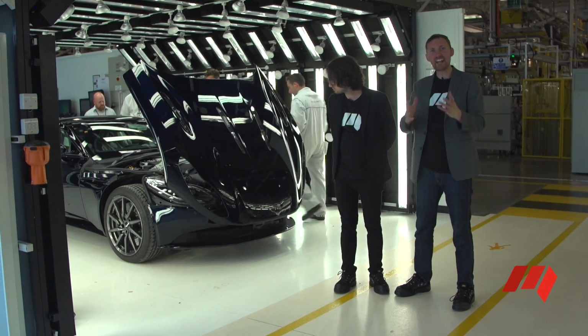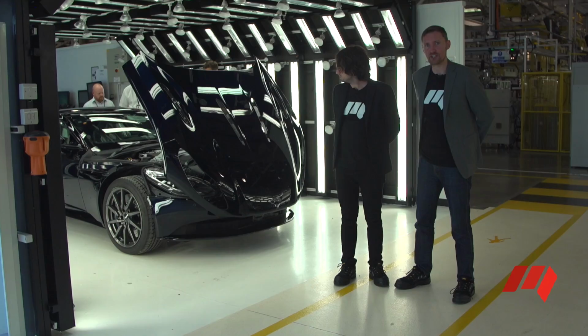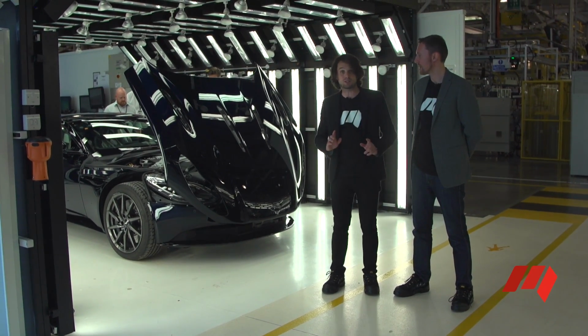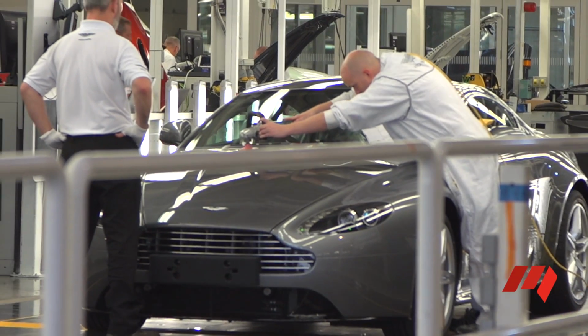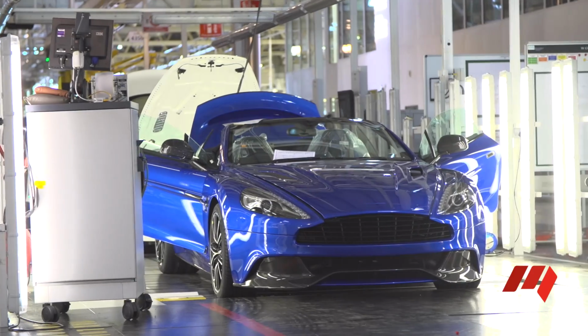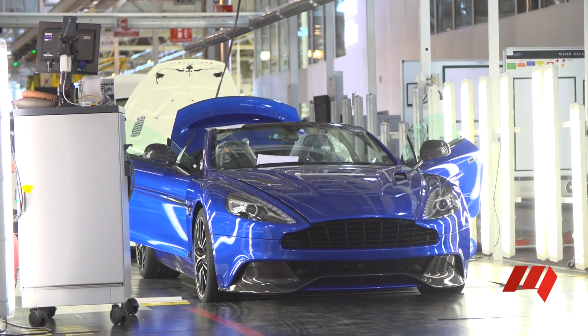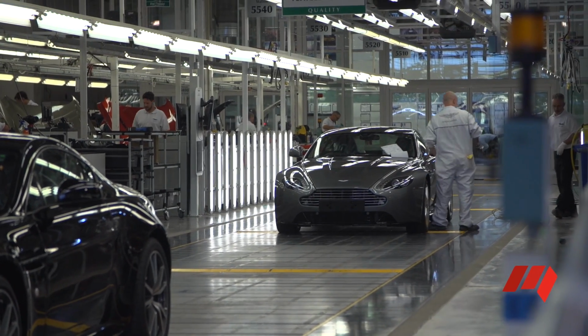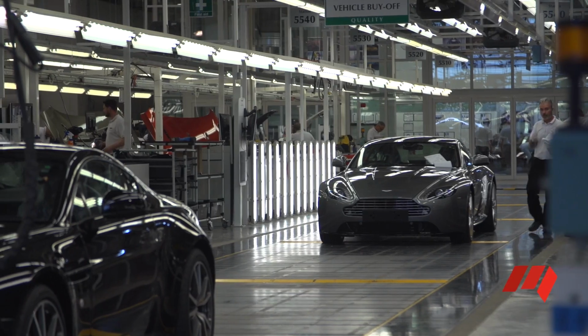So this is it, the end of the line, final inspection. Yeah, this behind us is where they guarantee the quality of all the cars that come off the production line. So the job of the engineers behind us is sort of check for small blemishes, imperfections with the paintwork, or even some damage that might have been caused along the production line. If they find any problems, back on the line it goes to be rectified.